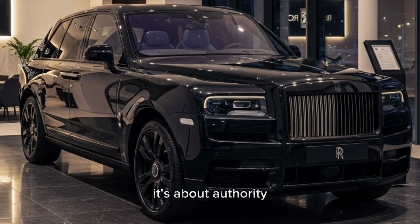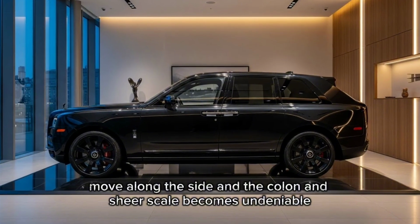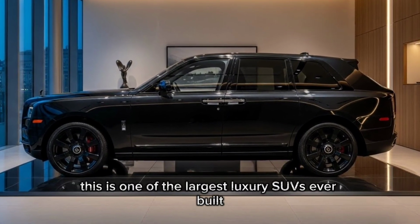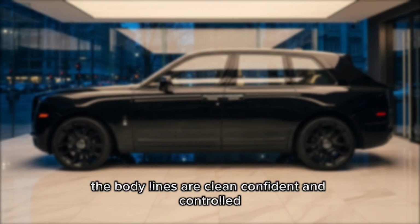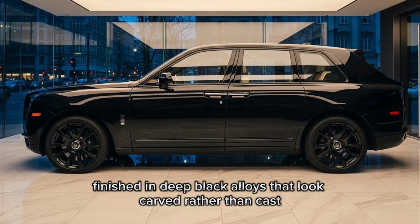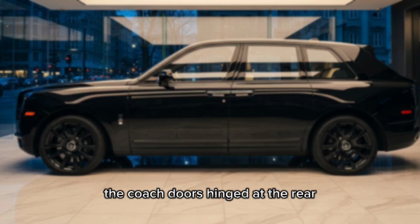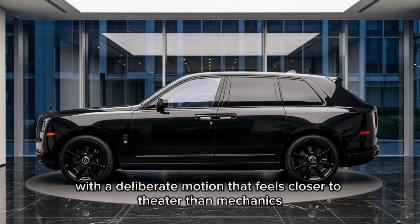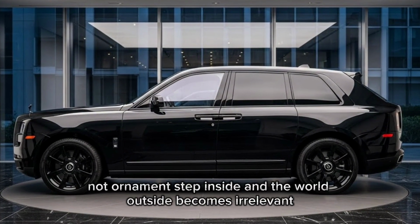It's about authority. Move along the side, and the Cullinan's sheer scale becomes undeniable. This is one of the largest luxury SUVs ever built, yet nothing feels excessive. The body lines are clean, confident, and controlled. Massive wheels fill the arches, finished in deep black alloys that look carved rather than cast. The coach doors, hinged at the rear, open with a deliberate motion that feels closer to theater than mechanics. Every surface reflects intention, not ornament.